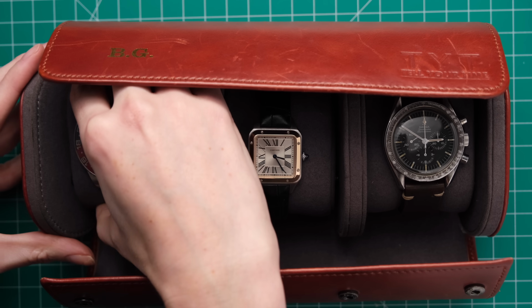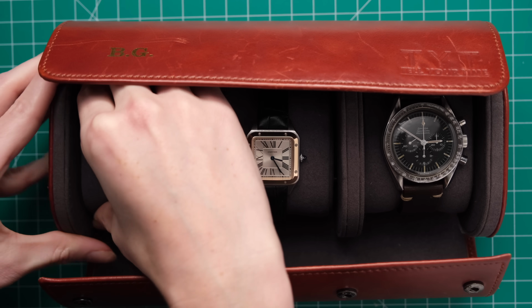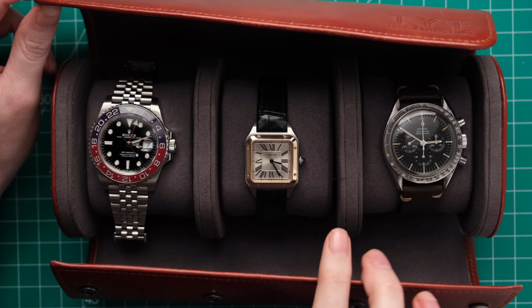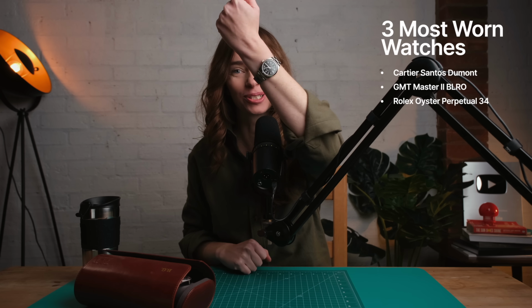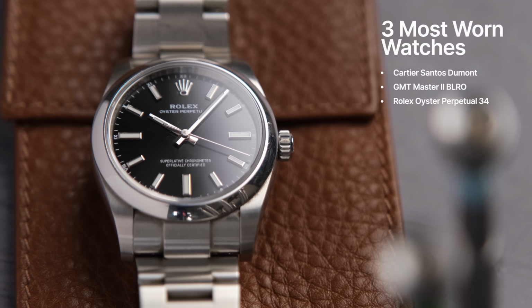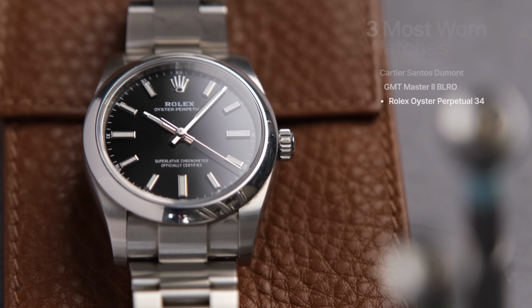Now the last watch from my watch roll that I actually wear, drum roll please. It's honestly my most boring watch. Oh, it's the watch I'm wearing right now. My Rolex Oyster Perpetual 34. Look, I get it. It's a very boring choice, but the boringness is a feature, not a fault.